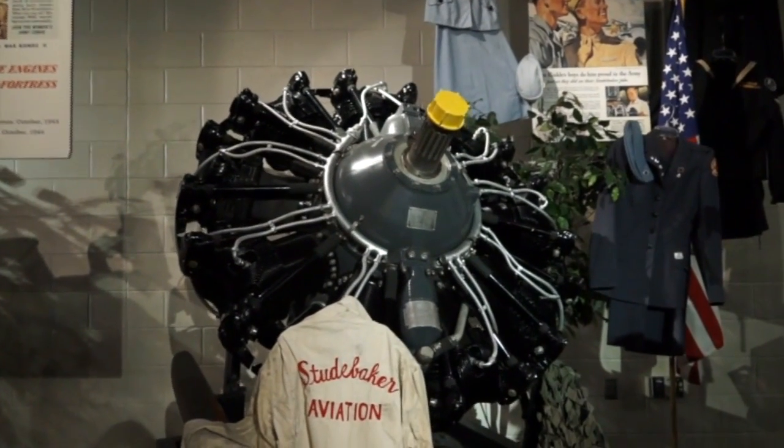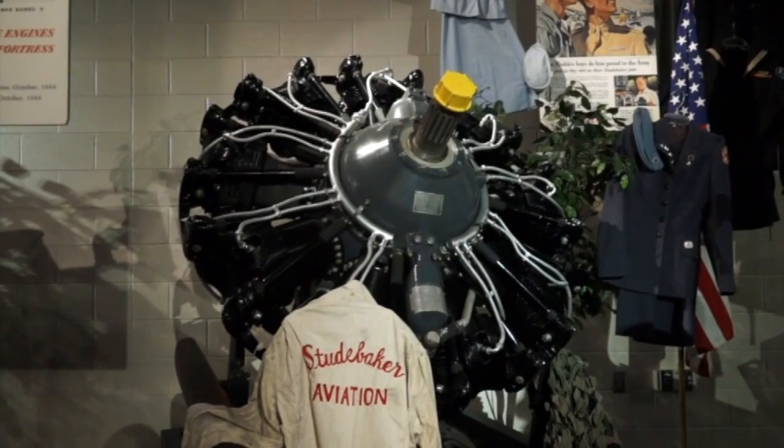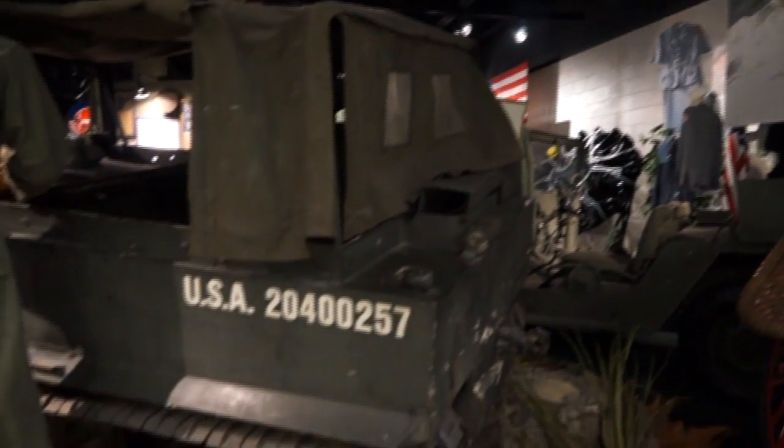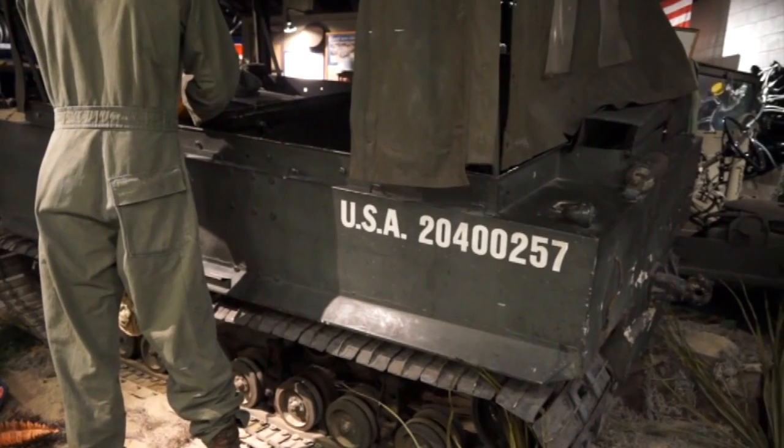They built B-17 bomber engines, built under license from Wright. Also the Weasel, a vehicle unique to Studebaker, and also 6x6 Army trucks, many of which were sent to Russia for use by the Red Army.